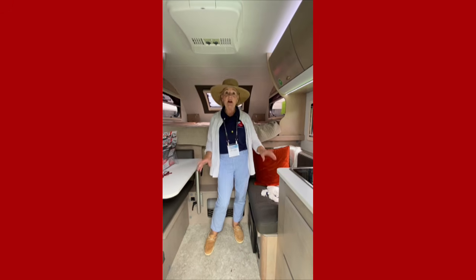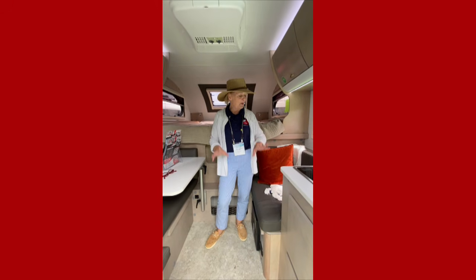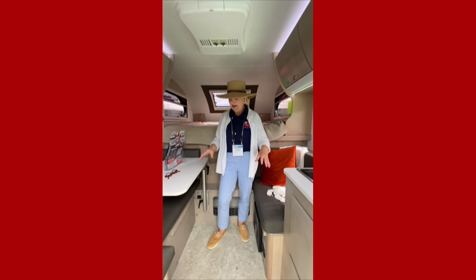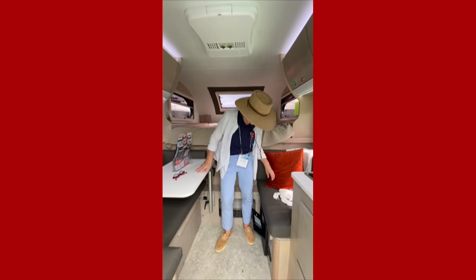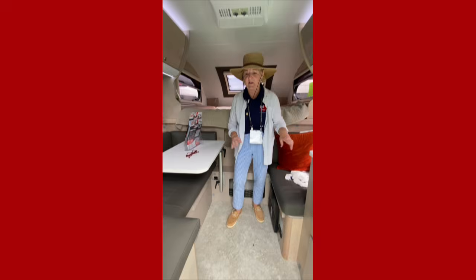This all folds down and becomes an extra bed. Some people might just want to put their dog on here. Some people might want to use it as a step up. Some people might want to use it for grandchildren. We were just looking at all of that stuff.